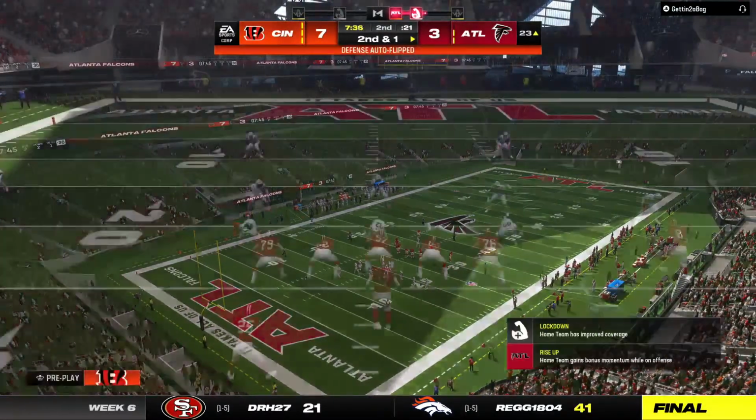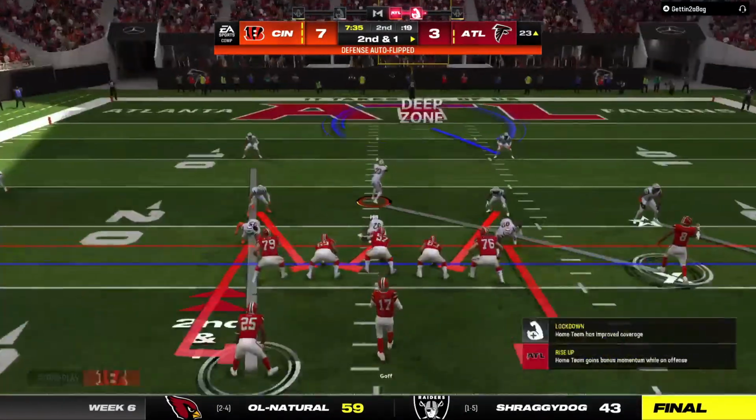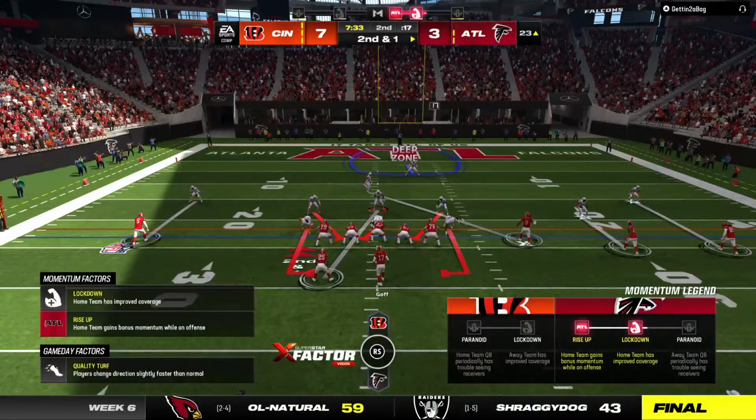4 catches a week ago. There's another one right there. From the 23, here's 2nd and a yard.